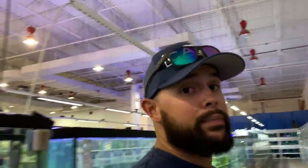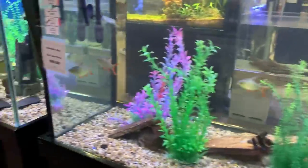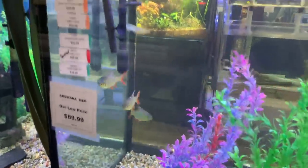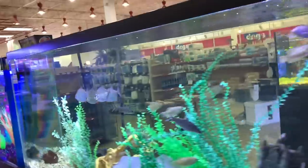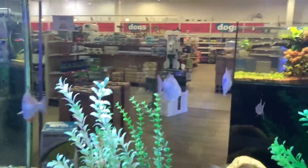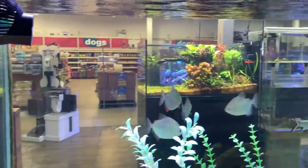So we're here at Beverly's Pet Center. Let's go ahead and look around while we wait for that manager that called us. All right. We just finished looking around. No, I'm joking, guys. So we're going to really look around. So we have tin foil barbs, just regular little baby arowanas in the back right there. We have silver dollars, which are pretty big, actually, believe it or not.